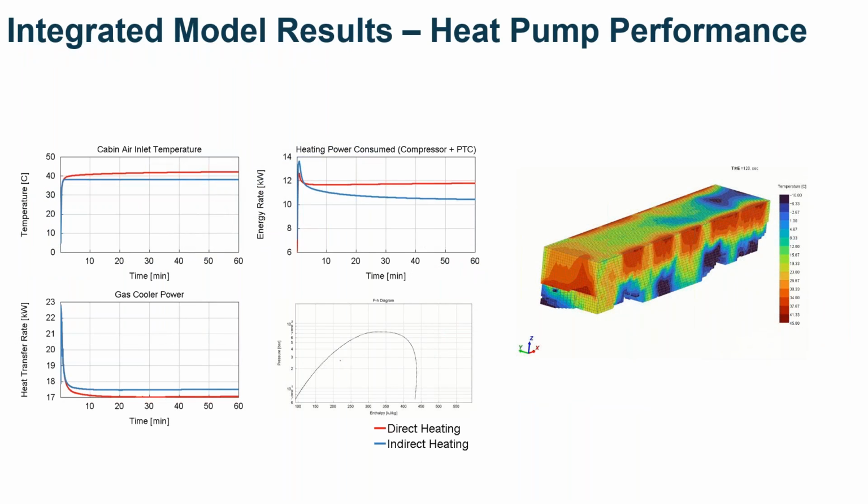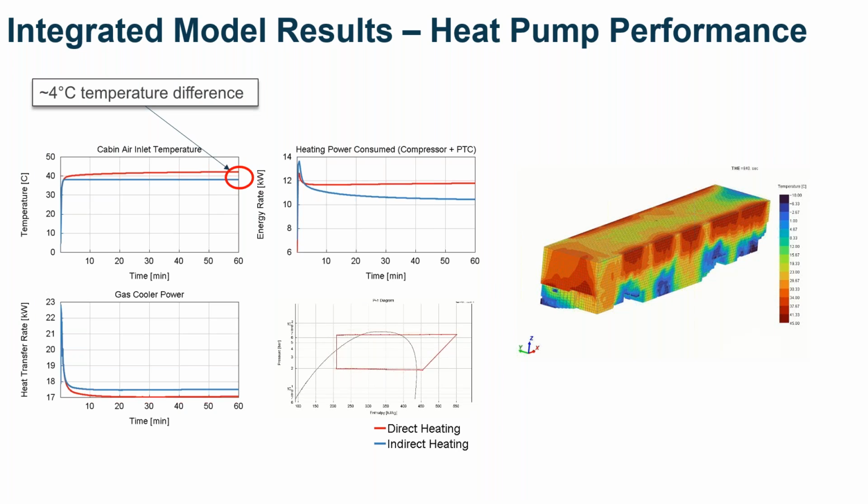Looking more at the energy-based results, you can see here the cabin air temperatures are slightly different, and this is a function of the indirect heating model controlling the air inlet temperature to a lower value because we can use that to reduce the total energy. The system that uses the local heaters is controlled to have the lower air inlet temperature. And then what we do is supplement that with the localized heaters.